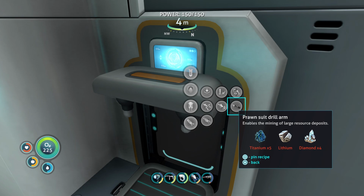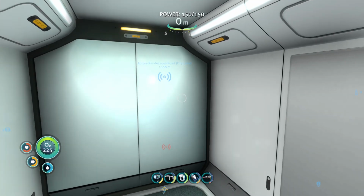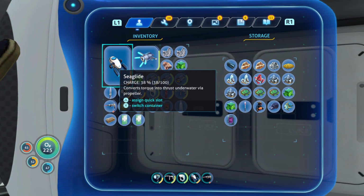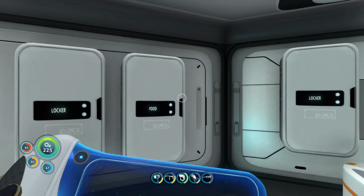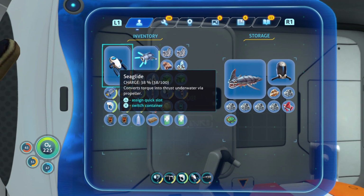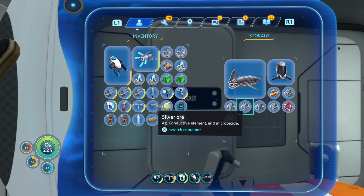Let's start with the drill arm. 5 titanium, lithium, and 4 diamonds. That doesn't sound that bad. 4 diamonds. There's 2. There's 3, 4, please. Oh, really? Got plenty of silver though.